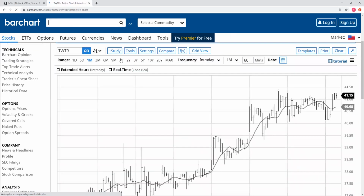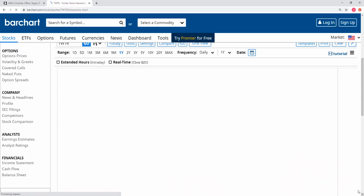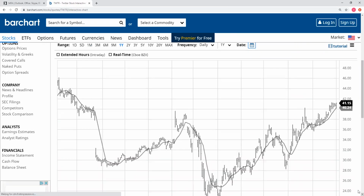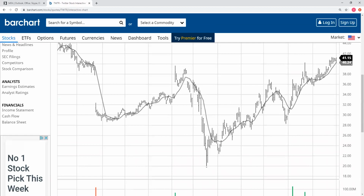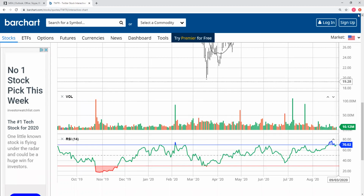Okay, pull the lens back. Let's look at it on a 1 year basis. Okay, 1 year basis, it is right on the number here. You don't really want it underneath 40. RSI is up in the blue zone. So let's keep an eye on this one.